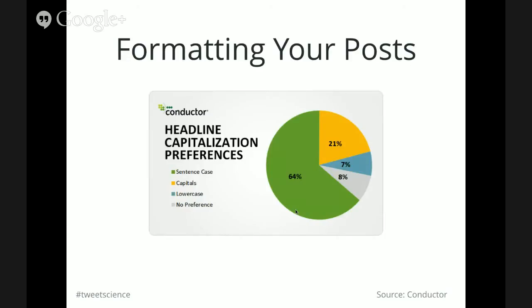On to formatting. So when you're just talking with customers, followers, having conversations, responding to folks on Twitter, you'll probably do that in sort of your regular sentence form. But if you happen to be sharing any blog post, the company Conductor polled people on headline format, and they found that people prefer sentence case. And that basically is the first letter of every word in the headline being capitalized, more than they liked lowercase or all caps.